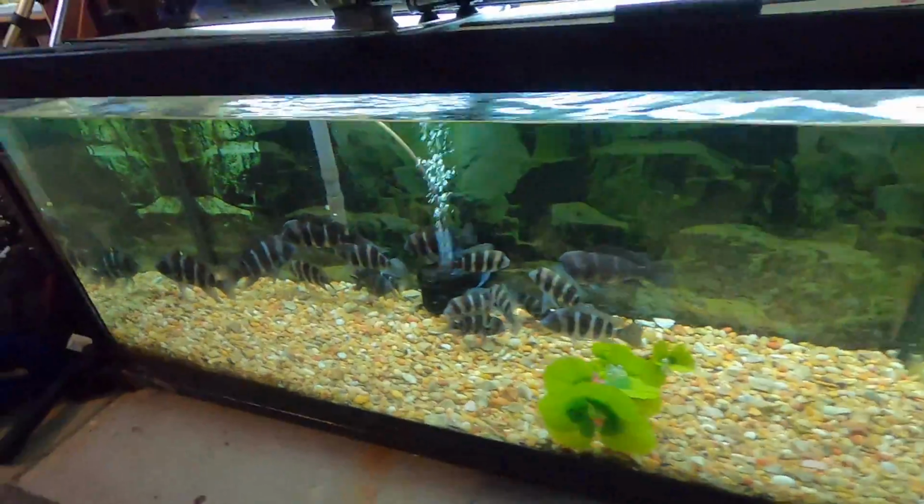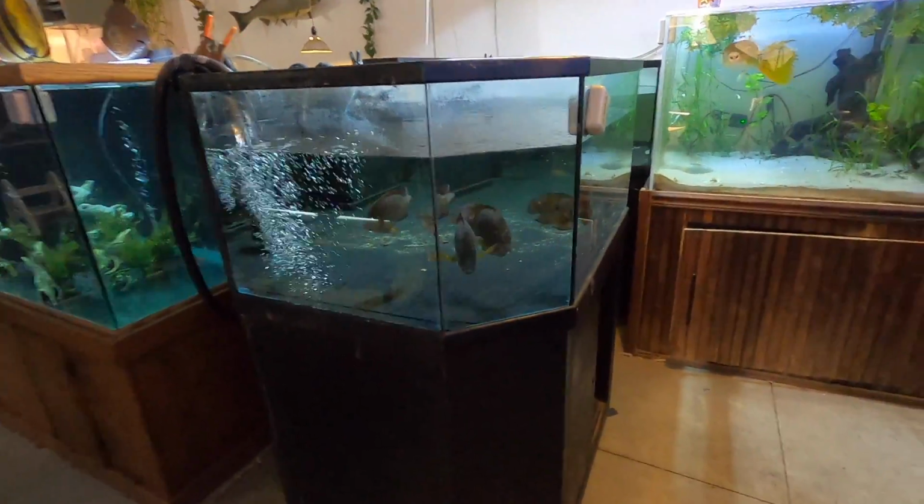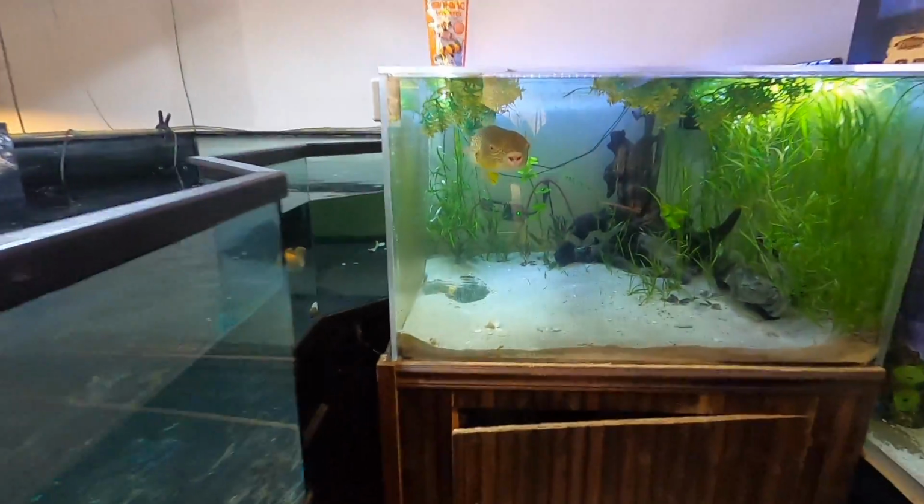Then over here, this is our quarantine tank. There's Pittsburgh. Okay. Everybody loves Pittsburgh. Yeah, he's a great fish.